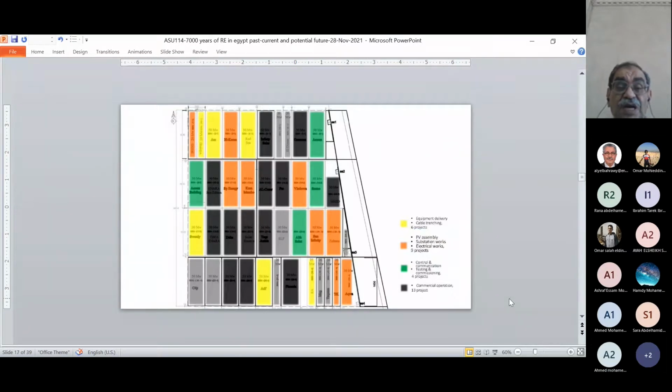This is just a map, shows you the area of Benban, in the southern part of Aswan of Egypt, and it shows you the number of developers there. The number of developers there are 32 developers so far, and they were restricted at the beginning to have only 50 megawatt of a project in order to avoid any monopoly in the activity. So it just shows you here the map at one stage between the different developers.